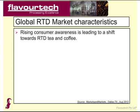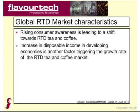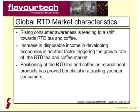We're also finding that in very many of the developing economies like China and India, the middle class is actually growing. And this is, again, triggering a growth for the RTD market as more and more of those people move into work environments where they have to grab a quick lunch. An RTD tea or coffee meets the criteria of grabbing something and moving along.